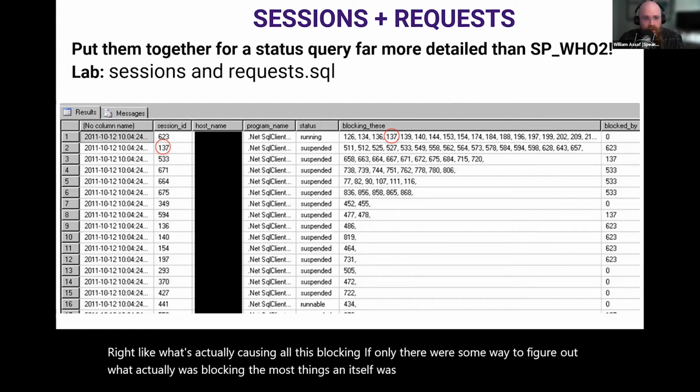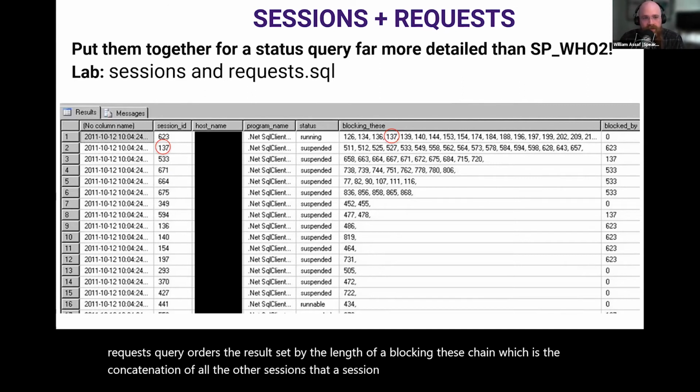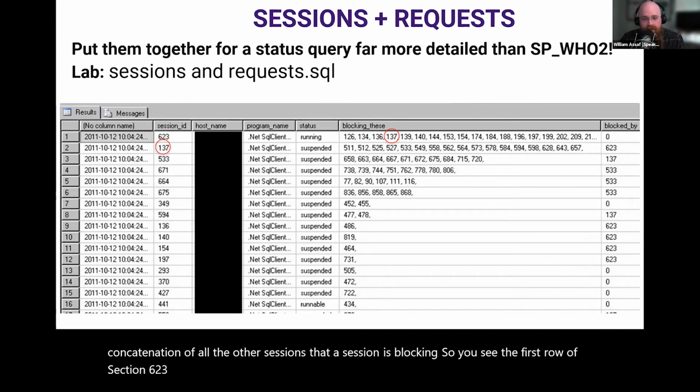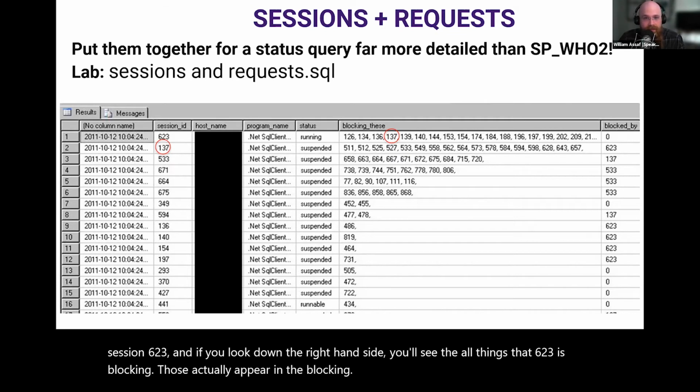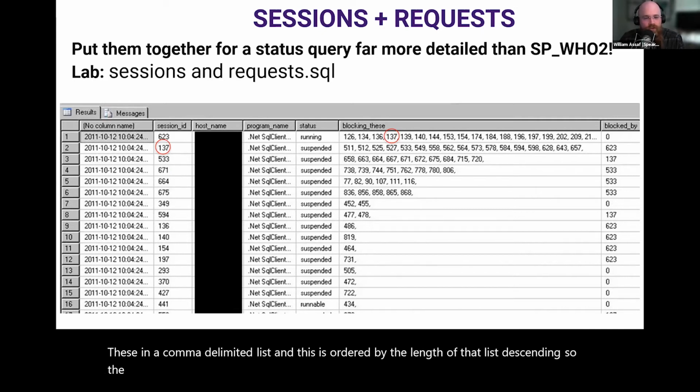So my sessions and requests query orders the result set by the length of a blocking sessions chain, which is a concatenation of all the other sessions that a session is blocking. So you see the first row is session 623. And if you look down the right-hand side, you'll see all the things that 623 is blocking. Those actually appear in the blocking sessions in a comma-delimited list. And this is ordered by the length of that list descending. So the thing with the most blocking should trickle to the top or near the top, and anything that's blocking is going to be at the top of this result set too.